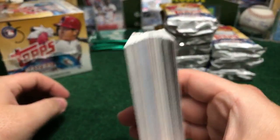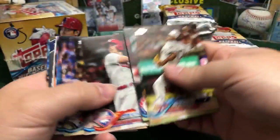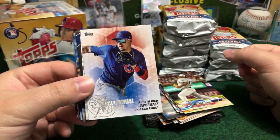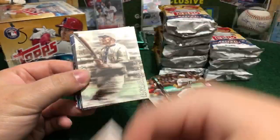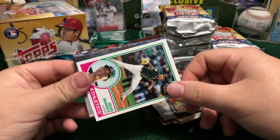In this box, we got my coaching, Jay Hub, Tony Kemp, Severino, Christian Yelich, and getting in the middle of the pack with Javi Baez, an international affair, Chicago Cubs, Puerto Rico. Nice one. Honus Wagner, the Flying Dutchman, Sean Manaea, and the memorabilia card is going to be for J.A. Happ and the Blue Jays.